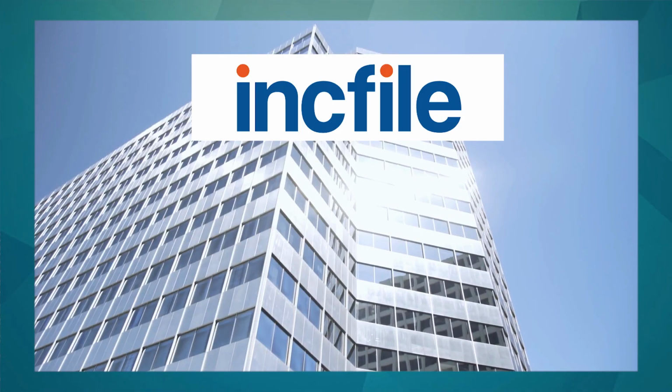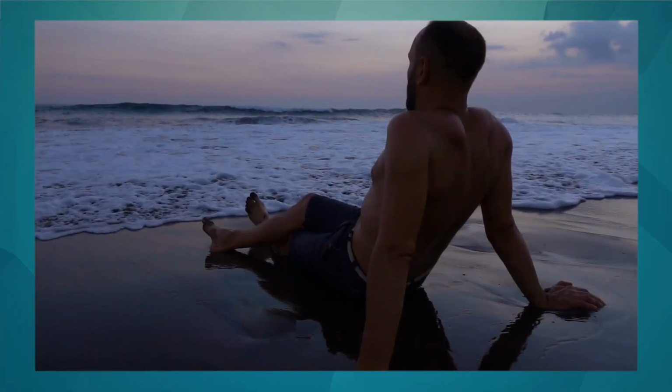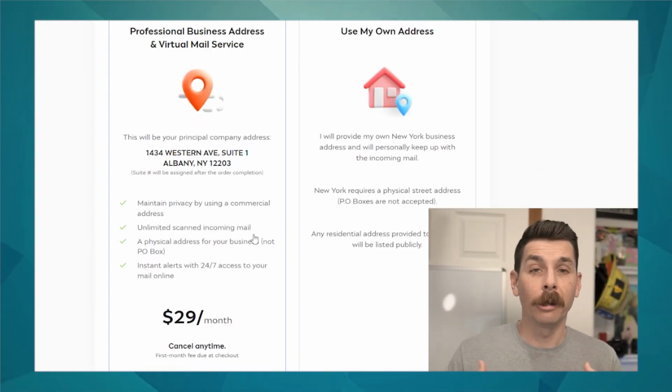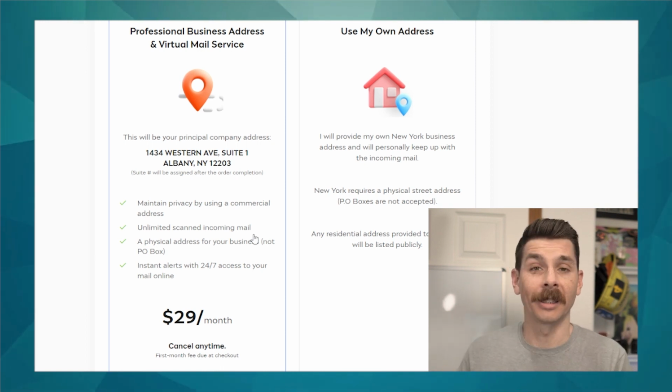That's why I always prefer to pay Incfile to use their virtual mailing address. When I choose this option, I can live anywhere I want. I can go anywhere that I want and know that when mail is sent to my address, Incfile will scan it, open it, and email it to me, and I can simply log into their portal, look at it, get it forwarded, do whatever I want. It's an amazing option and it's one of my favorite things about Incfile.